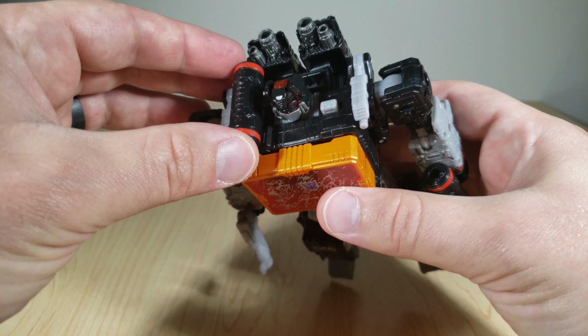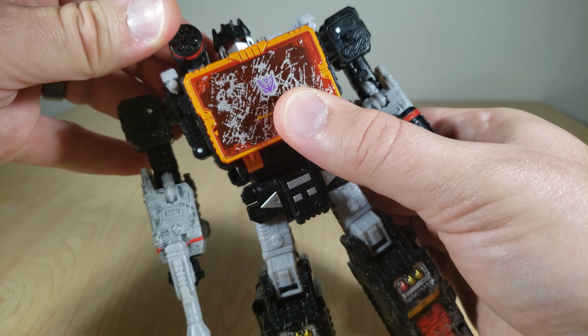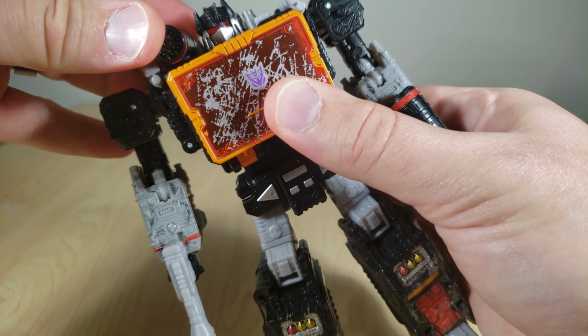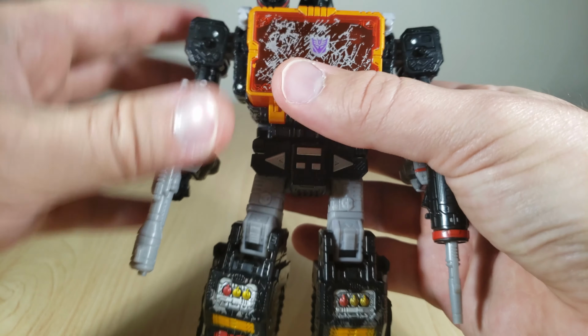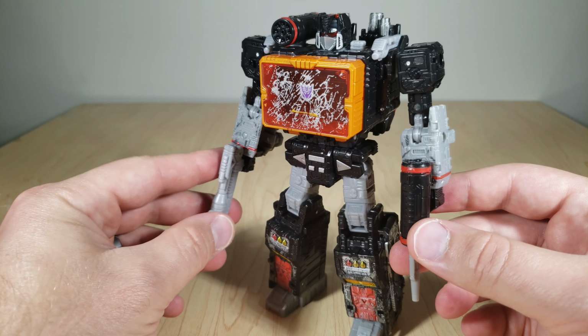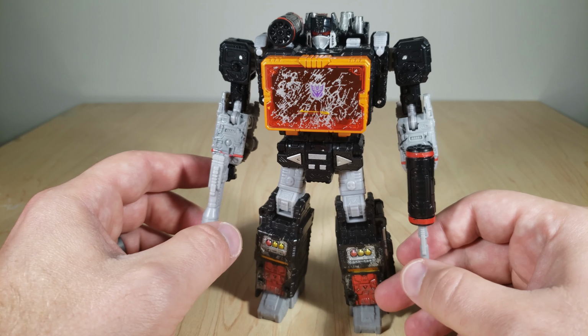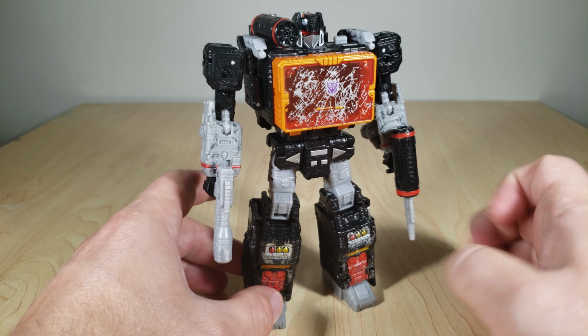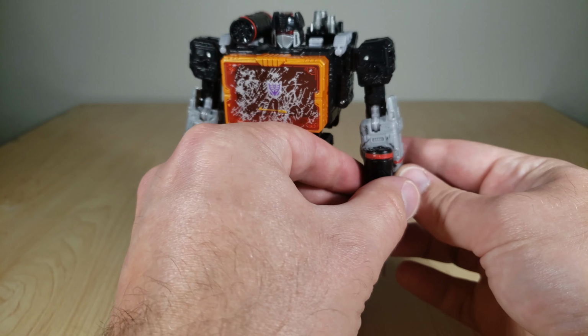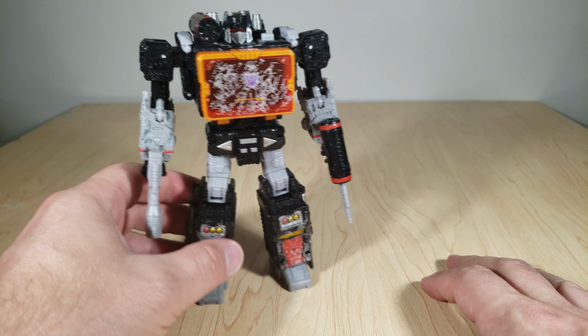His shoulder cannon here still gets in the way of his backpack. It is still articulated, so you can pull up on it and adjust a little bit if you want to. I usually just keep it pointing forward personally. His little extra weapon seems to be the exact same color as Soundwave's, which means it works just as well as the back accessory for Megatron, if you choose to use it that way to make Megatron a little more G1-esque.